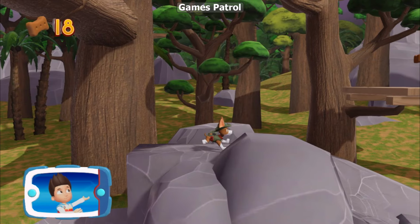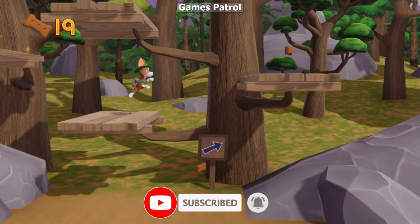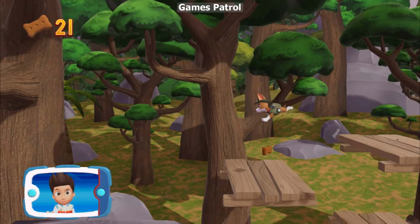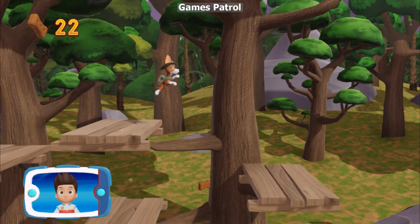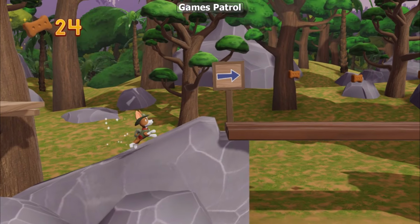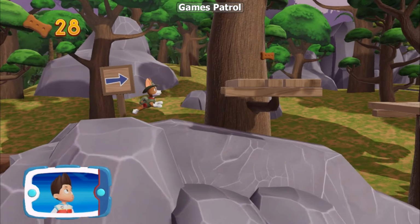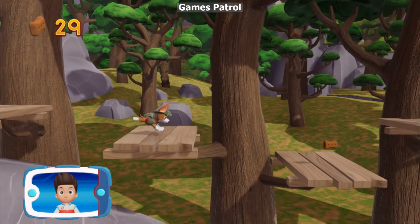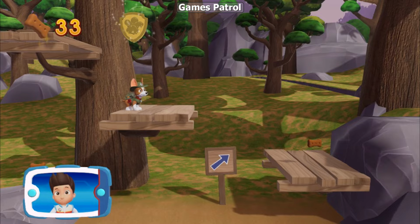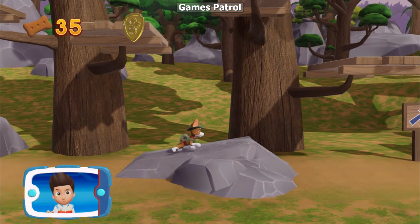Awesome! Now we can keep looking for those stinky monkeys. Collect all the pup treats you find to earn pup treat awards when we get back to the lookout. There's a golden paw print close by! A golden paw print. You got it! Collect all of the golden paw prints that you find.